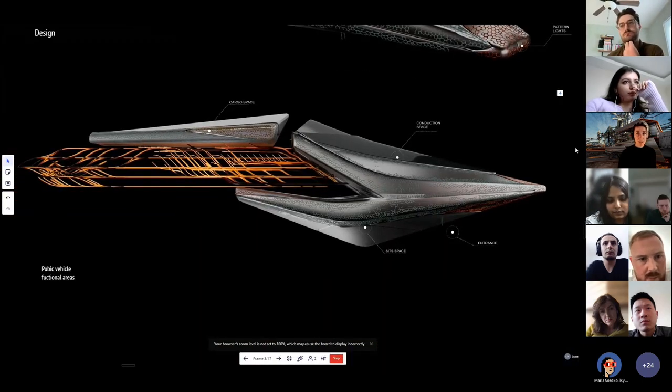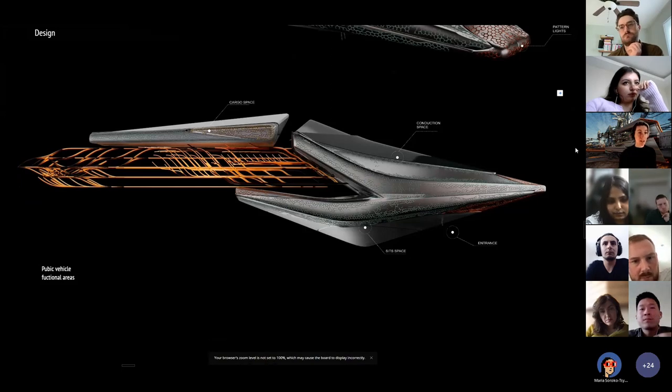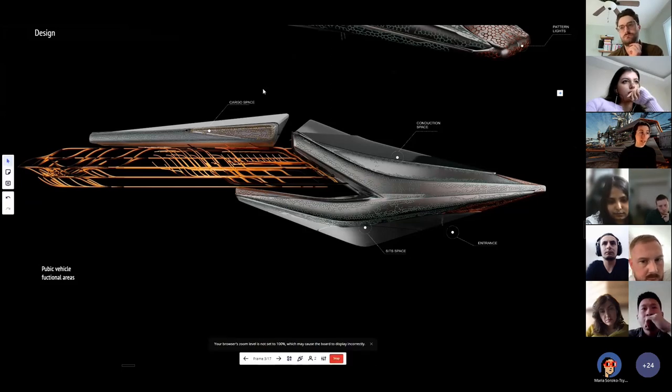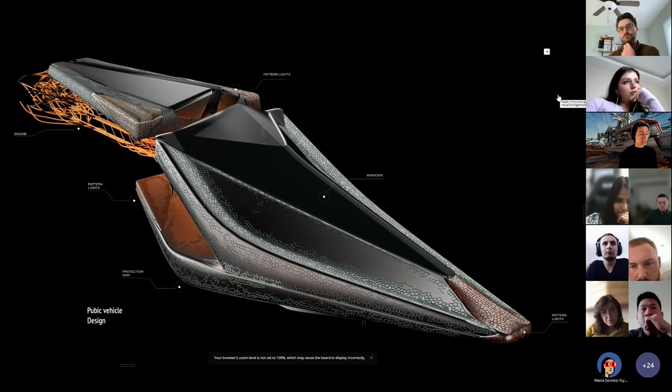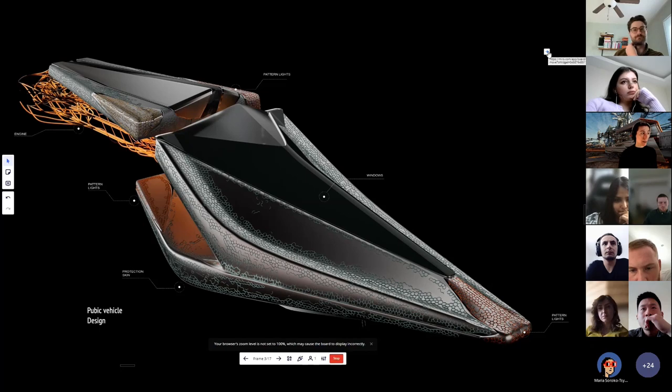And we have also the public vehicle. The public vehicles are bigger, and are differentiated because they present the cargo space, a conduction space, but also the seating space for more people. It is characterized like the private vehicle by a protection scheme, and the engine, as in the private vehicle, is situated on the back part, characterized by the connection of the tubes.